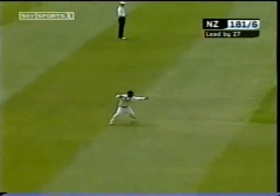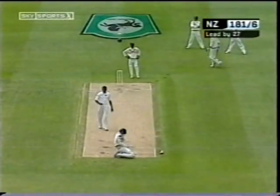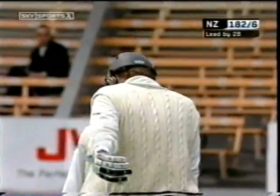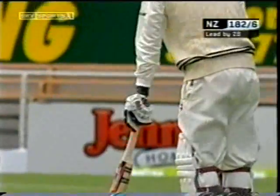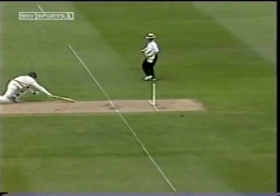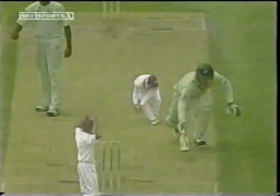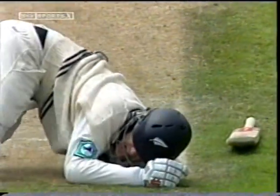And there's another quick single. And Vettori had to dive because he sensed danger. Interesting to see. Oh, that's a bad sign. A risky single, and sensing he was going to be short, had to dive for his ground, but in the process may have done his right shoulder. So he's just got it, just rolled underneath the body there, hasn't it?